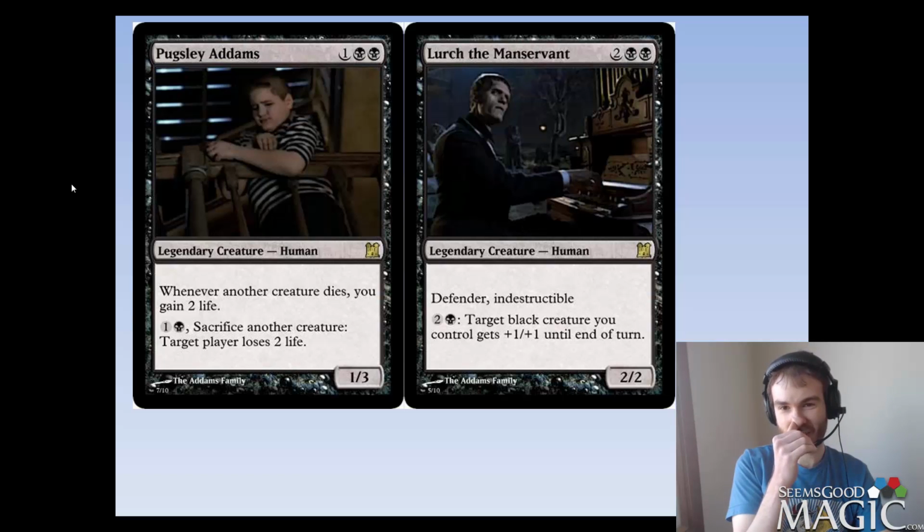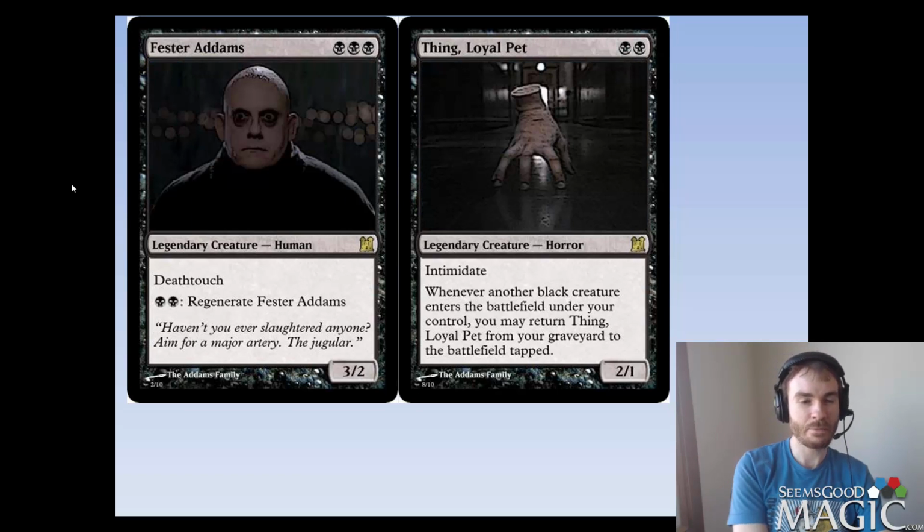He is certainly indestructible. Okay, next we have Fester Addams. So Fester Addams is played by Christopher Lloyd, I should say, from Back to the Future. Another custom magic set, I'll have you know. You can see that at SeemsGoodMagic.com.